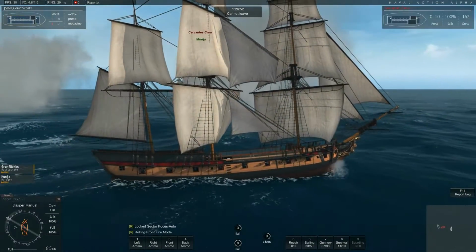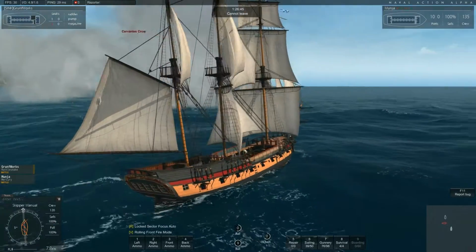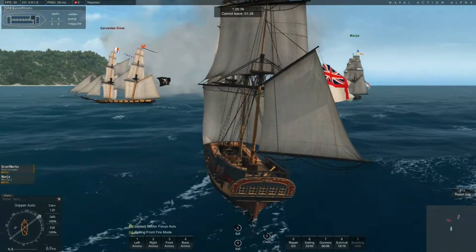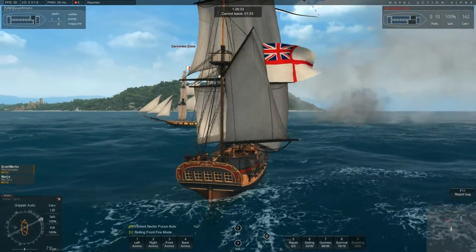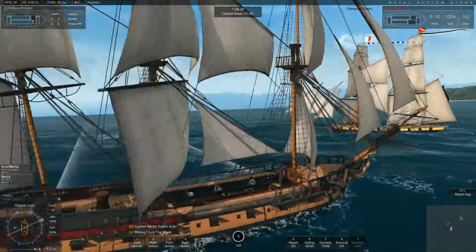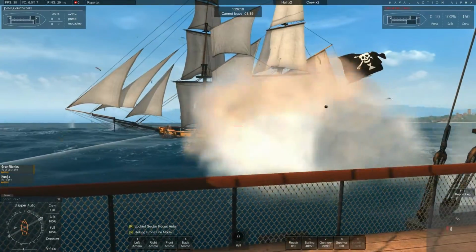So, let's talk a little bit about the Rattlesnake in the game. Like we said, Rattlesnake is actually a 6th rate, whose battle rating is 50, which is equivalent to both brig and snow. Yet its crew size is set to 120, but she is mostly renowned for her speed, a total of 13.9 knots, which is just crazy, and fairly decent but not the best turn rate.